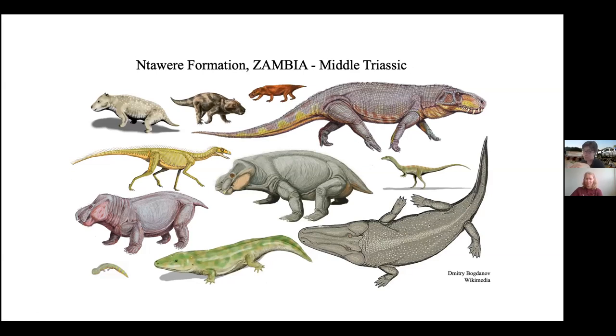Some of our mammal cousins, things that are close to mammals, look a lot more mammally in the Triassic. So these things up here at the top are called cynodonts. So not dicynodonts, just cynodonts. So Cormac, that just means dog tooth, right? So cynodonts up here, they look kind of like us, they're fuzzy.